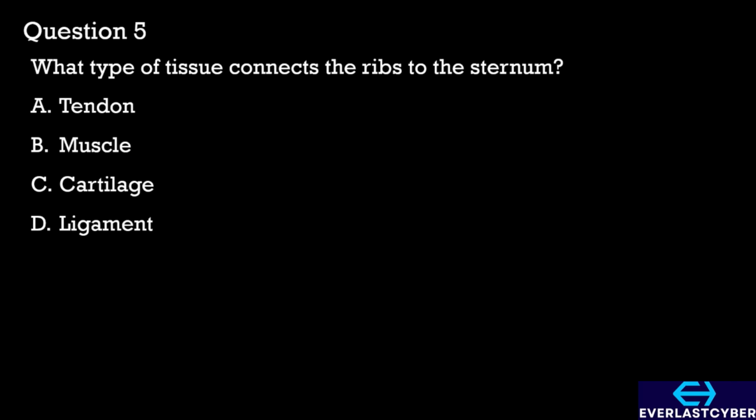Question 5. What type of tissue connects the ribs to the sternum? A. Tendon. B. Muscle. C. Cartilage. D. Ligaments. Tendons attach muscles to bones. The muscles in option B help with movement, but they don't directly connect the ribs to the sternum.